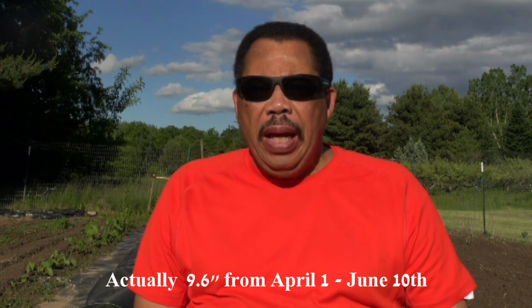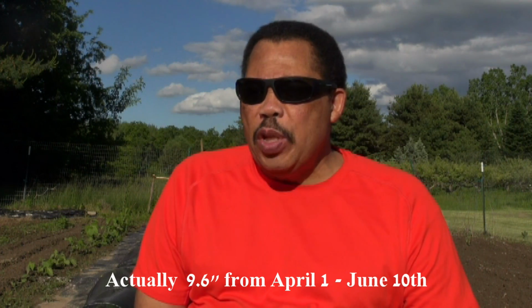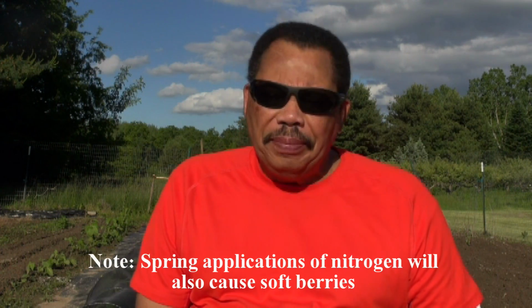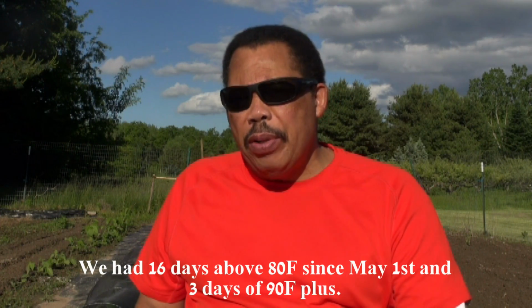The berries were a little soft, but I would expect that in a year where we've had so much rain. In the last month we probably had 8 inches of rain, and that would affect just about any berry. As I mentioned before, the berries were a little soft, but I think that in a drier year they would be better. And I think in a warmer year, although we had some cooler periods, but then we had some very hot weather before the berries started to ripen.